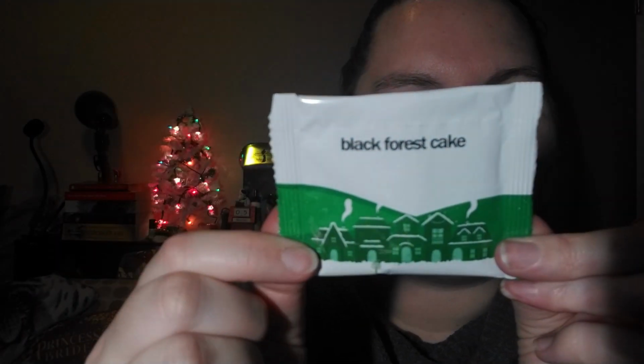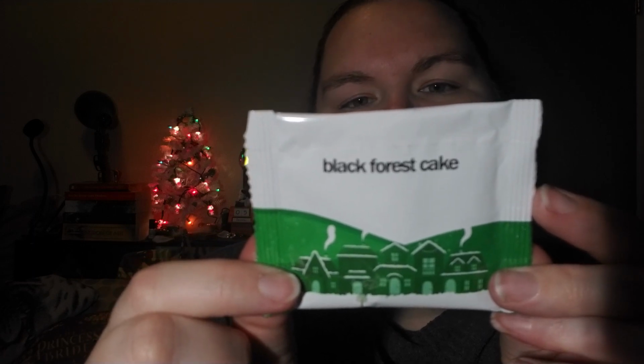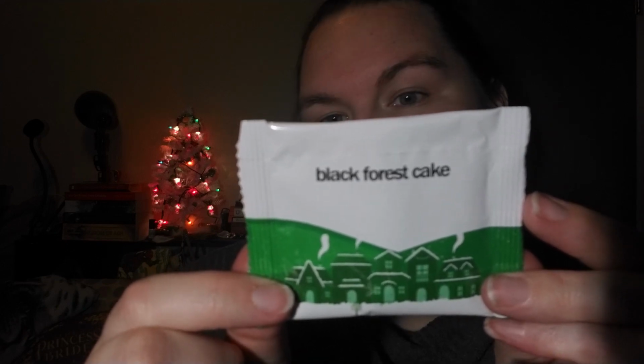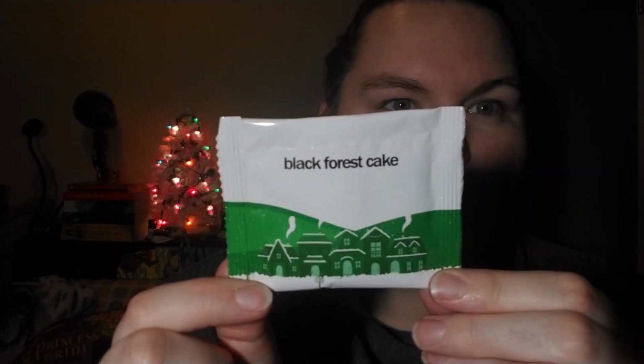Black Forest Cake. This is a black tea with cocoa nibs, natural chocolate flavor, dark chocolate chips, cherries, natural wild cherry flavor, and natural cream flavor. And this has moderate caffeine. They recommend 3 minutes at 212 degrees Fahrenheit. And this does sound familiar, so I feel like we have had it.